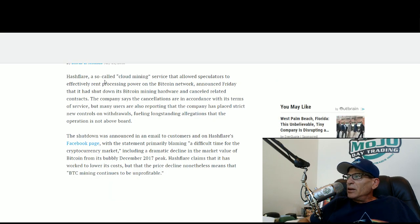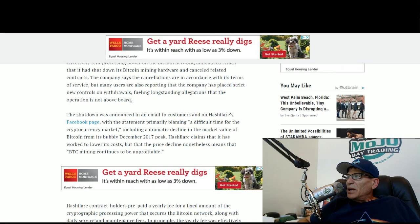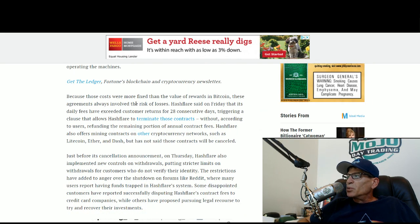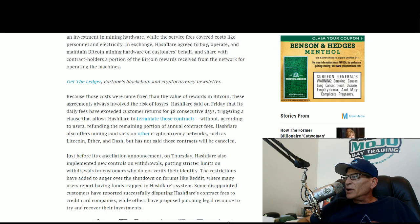Hashflare allowed people to rent on their Bitcoin network. Because the costs were fixed more than the value of the rewards, these agreements involve risks. Hashflare said on Friday the daily fees have exceeded customer returns for 28 consecutive days, triggering a clause that allows them to terminate the contracts, refunding users the remaining portion of the annual contract, which they've done.